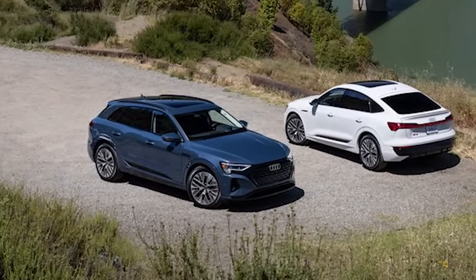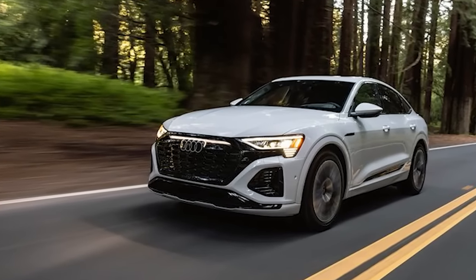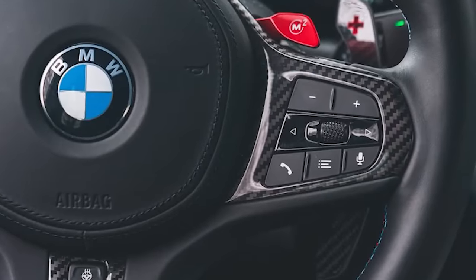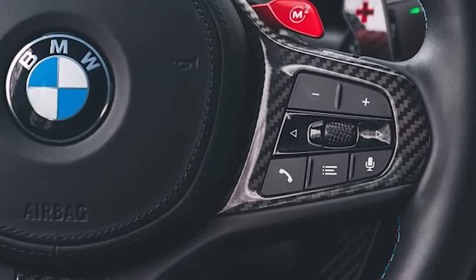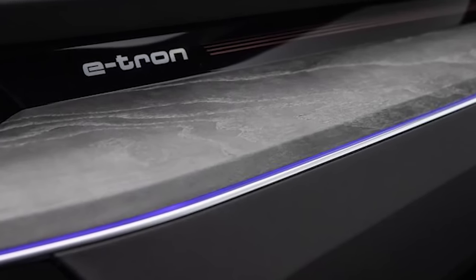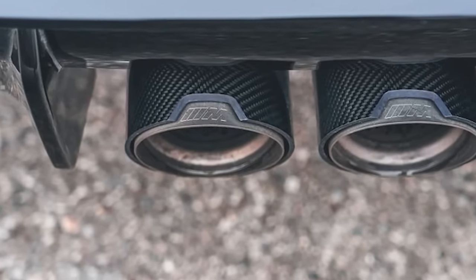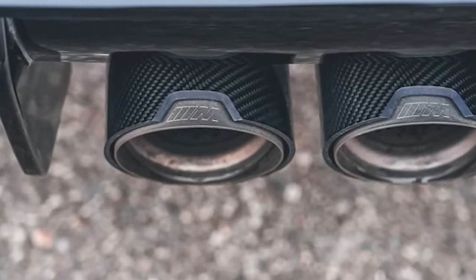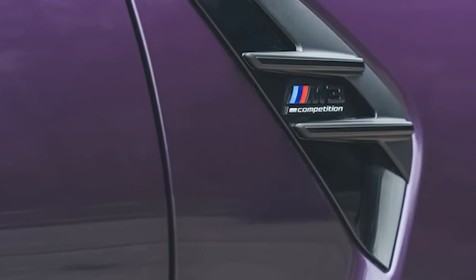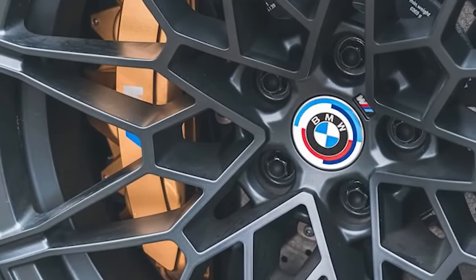It's quick, with a combined 402 horses from its two motors, but not neck-snappingly so. From a stoplight, a foot to the floor would get you to 60 miles per hour in 5.4 seconds, according to Audi, which is middling acceleration by EV standards. And yet it strikes us as just the right amount of power for an SUV of this size, not so fast that you're backing off in a panic if you get a little heavy-shoed, but plenty torquey enough to power out of curves and confidently merge into fast-moving traffic.